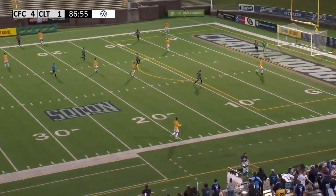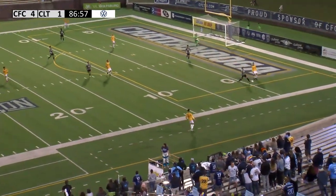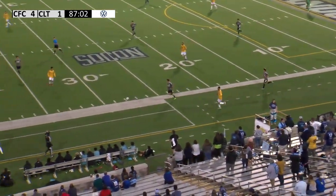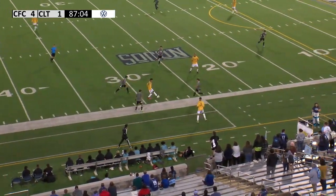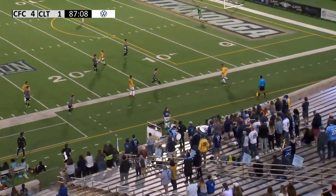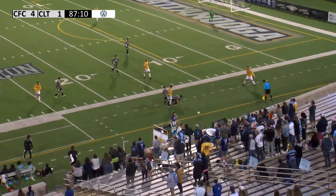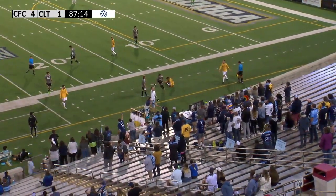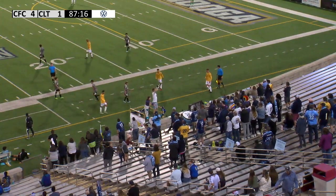Back to Reddington. Stratton got time, space, looks up. Riding the touchline here, he won't keep it for long. Yeah, see the Charlotte press is a lot better than it was in the first half. They're a lot closer and a few little bumps and bruises there.